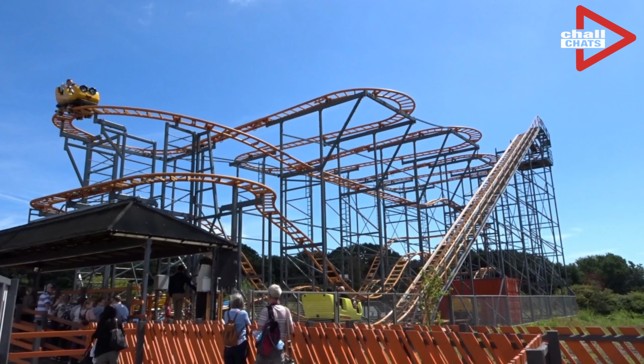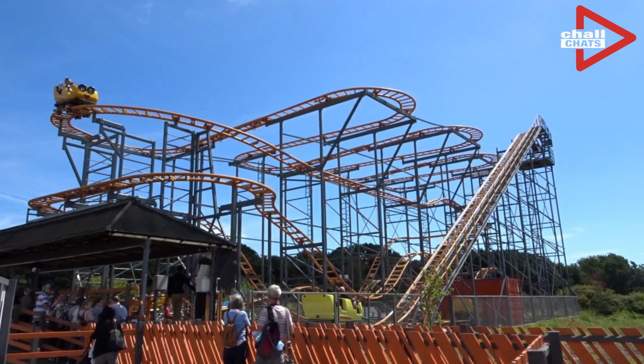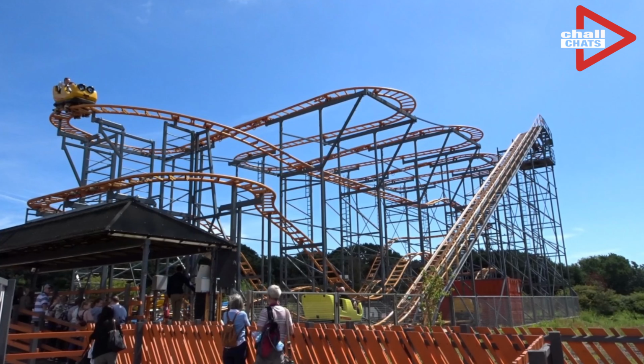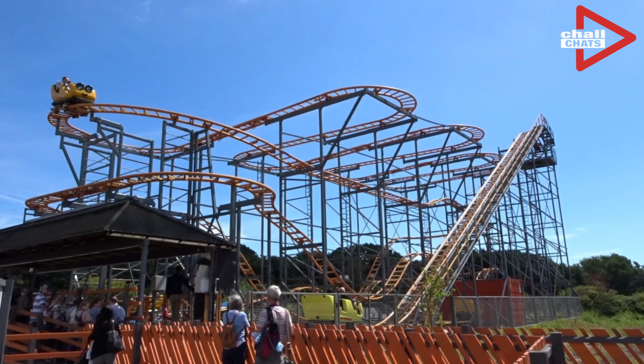This is Marble Madness. Now this, for those of you who are fans of Flamingoland, will notice, this operated between 1997 and 2012 as the Wild Mouse over at Flamingoland. And for those of you wondering what sits in the plot of land that Wild Mouse once sat in, it's Hero, so make of that what you will.